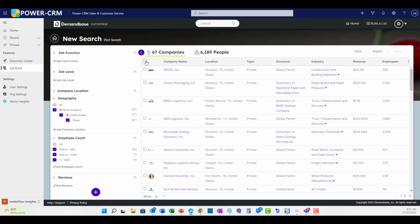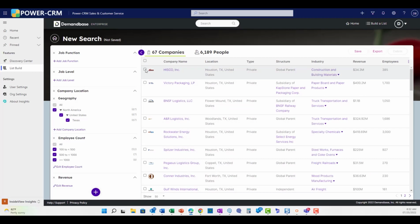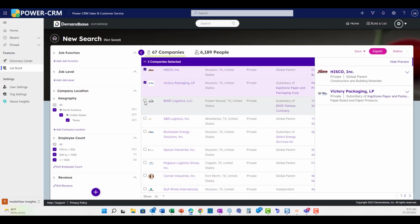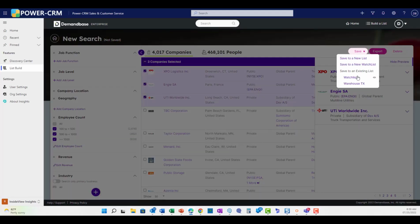So I could either select all of these, or I could go through and select just the ones that I want. I am going to choose just a few here. So I'll choose the top 3. So after you've built your list of target accounts, then if you're going to pull in people as well, contacts, the best way to do that is to come over and save your list of companies that you've selected. And I've already done that here.